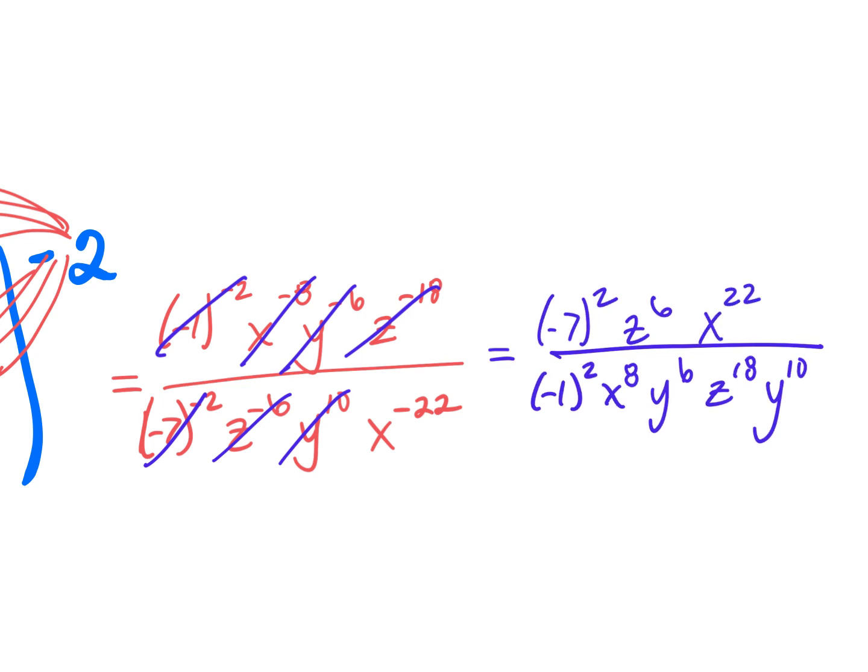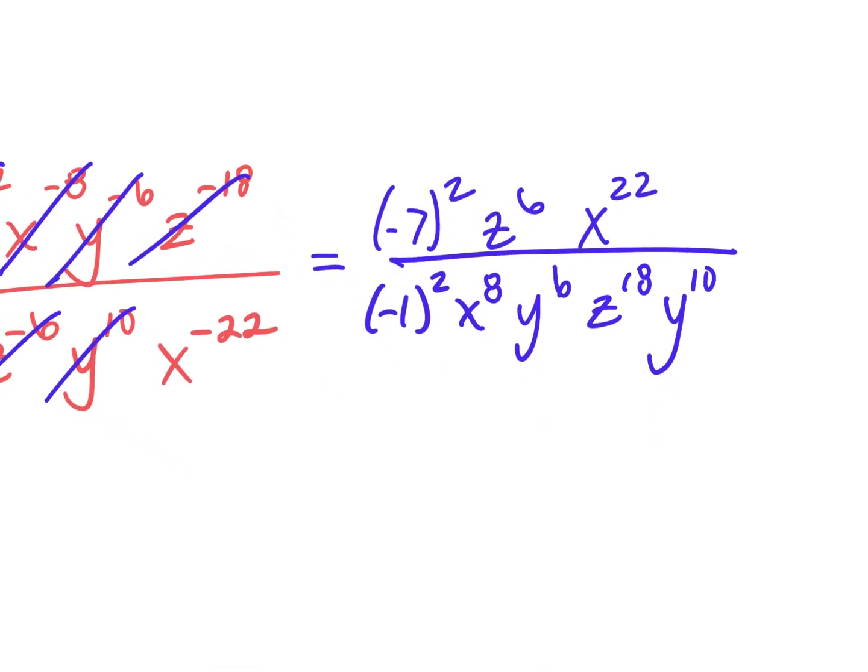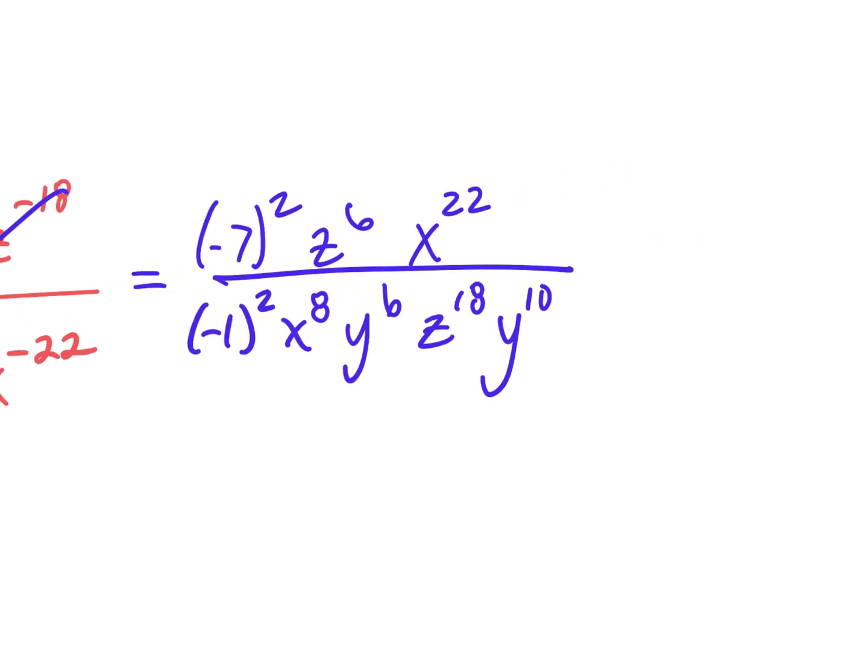You guys with me? From this point, all of your exponents are positive. Wherever the bigger number is, when you subtract, that's where the variable is going to stay. What I mean by that, look at z's. There's 6 z's on top and 18 on the bottom. So the leftovers are going to be on the bottom, because there's more of them there already. So just pay attention to that. As you simplify this, -7 squared is 49. -1 squared is 1, okay?